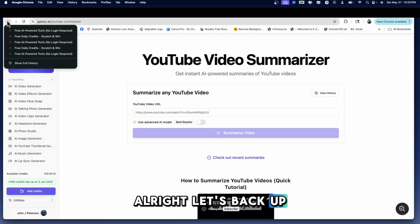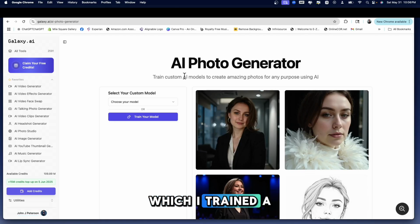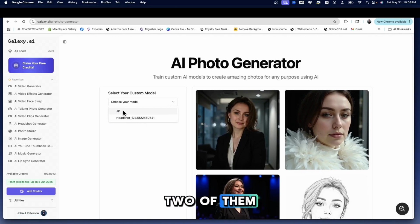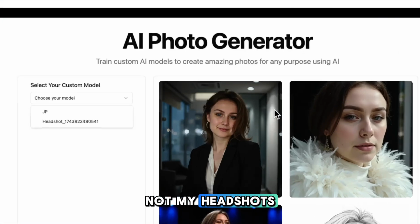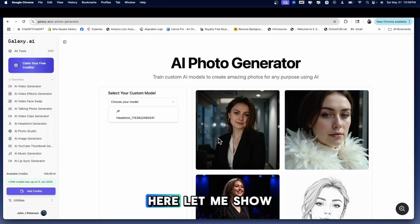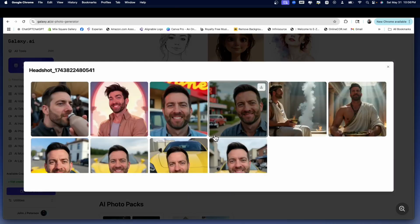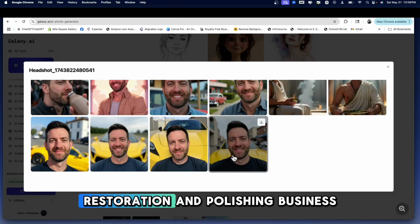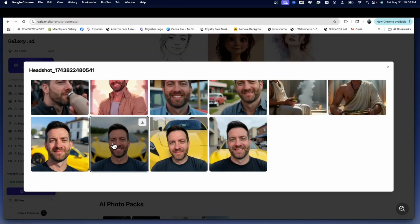All right, let's back up. Okay, AI Photo Studio, which I trained a model here, and I think it cost me 2 to 4 million credits to train my model. And I trained 2 of them, a JP and then another one called Headshot. But these are obviously not my headshots, but mine are down here. Let me show you. Right here, here are my generated images. So I have a headlight restoration and polishing business, so I use this one for my polishing business.